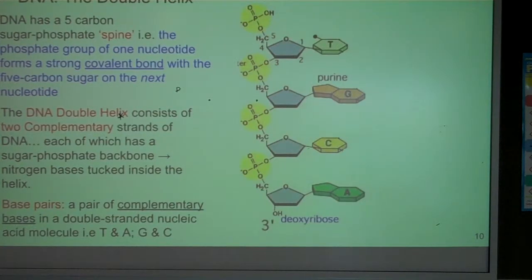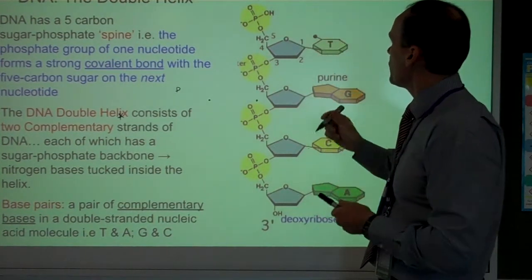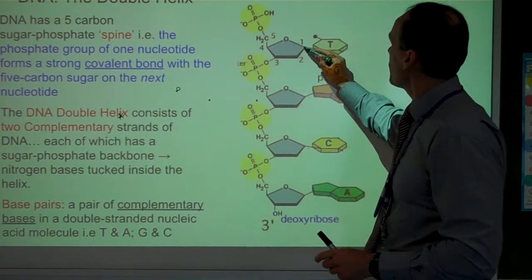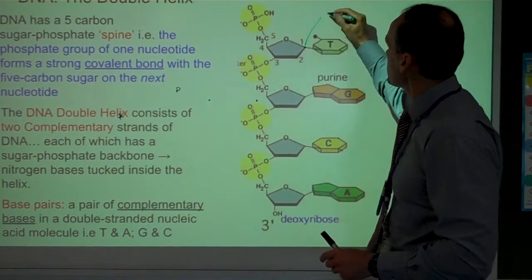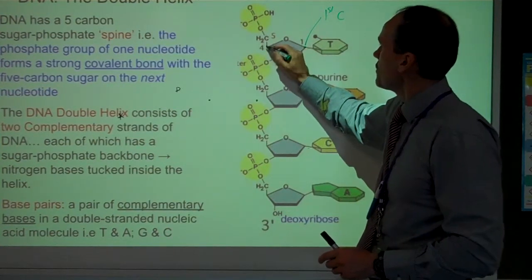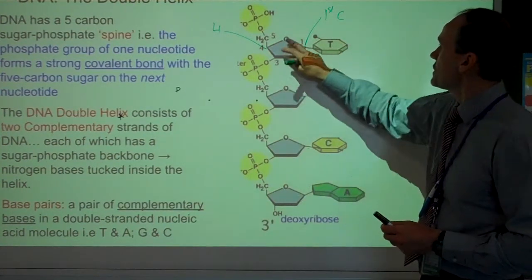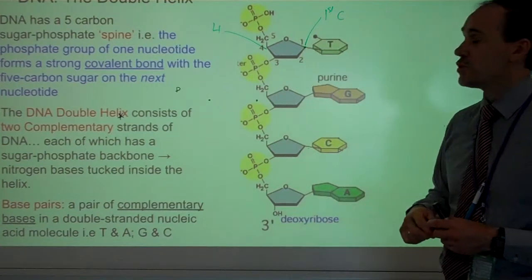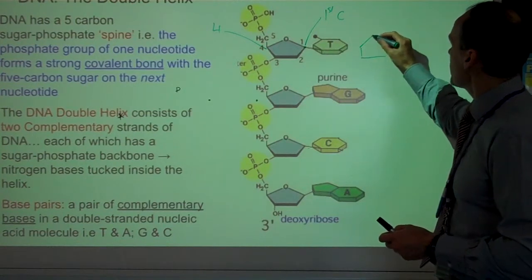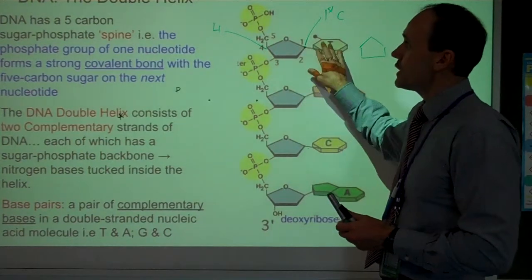Now, here we have the same information again. If you really want to make a note, just on your handout, note that the base is at the first carbon, position 1, and the phosphate group is at carbon position 4. If you want to take a note of that, that's 0, 1, 2, 3, 4. It's a 5-carbon sugar, but that's the way we're labelling it. Now, that kind of looks like a little house, if you like. But that's the 5-carbon sugar. Remember, always attached to the sugar.